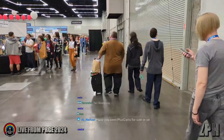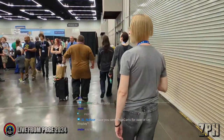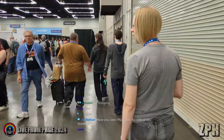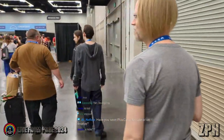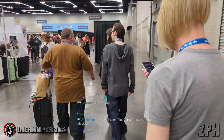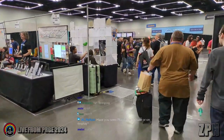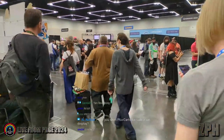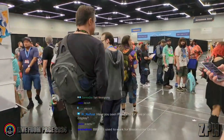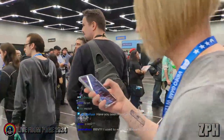Atari booth! Now, we did the Atari booth yesterday, so if you want to look at a full view of the Atari booth, we showed off all of the new games, we showed all the boxes. Have you seen any Plus cards for sale or on display? No, I haven't seen any Plus cards anywhere. I mean, they may be here, but I didn't see them. Yes, there are a number of Vectrexes here. I think I saw like 4 or 5 Vectrexes, actually.